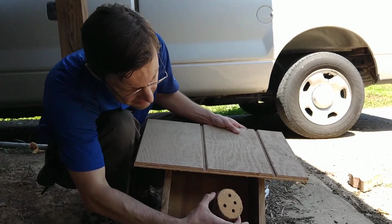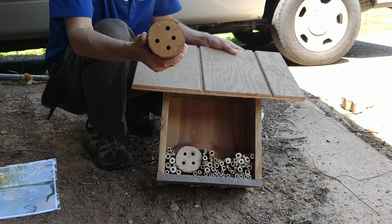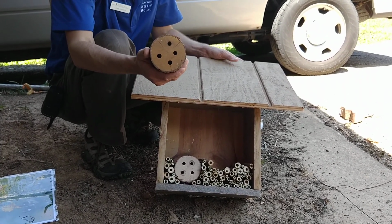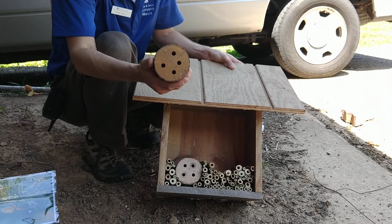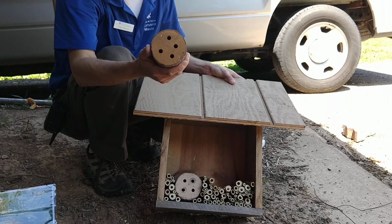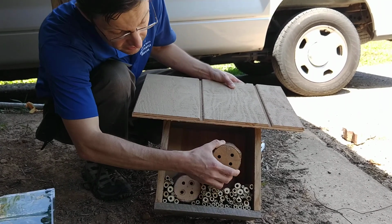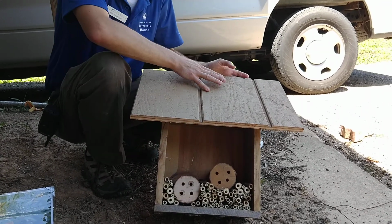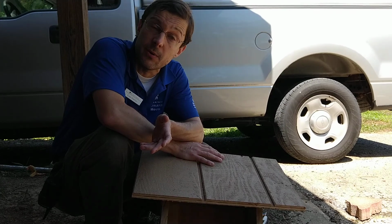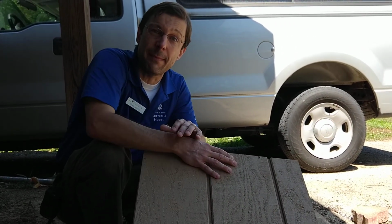You'll also notice that we have some pieces of wood here that we've drilled holes into. So this is another way that you can encourage bees to move in around your house. Mason bees, leafcutter bees, and other bees that nest inside hollow twigs will use holes in wood like this too. There's lots of great resources online and in books where you can get some information about how to do this around your own home. You can certainly ask us here at the Butterfly House too. We'd be more than happy to help.